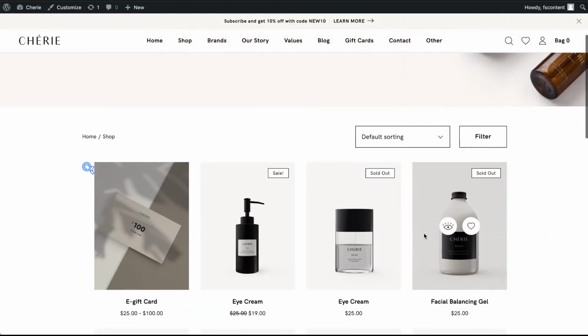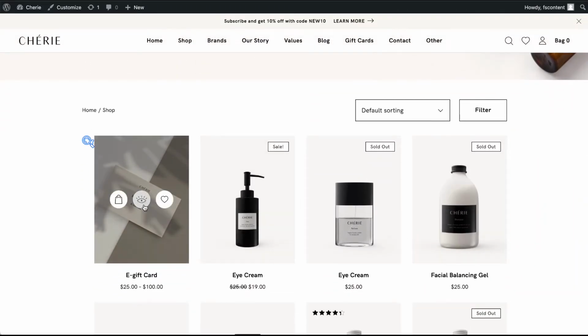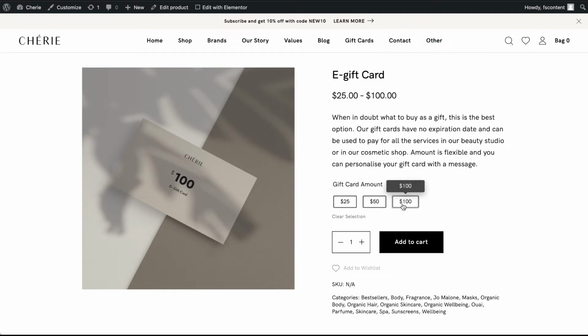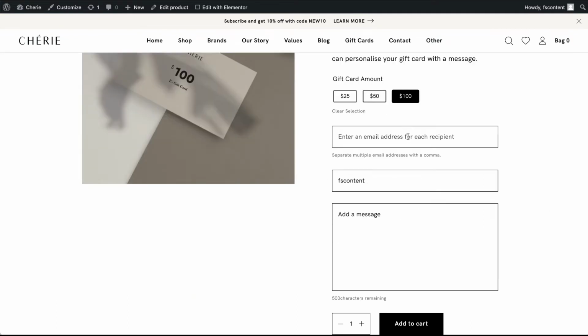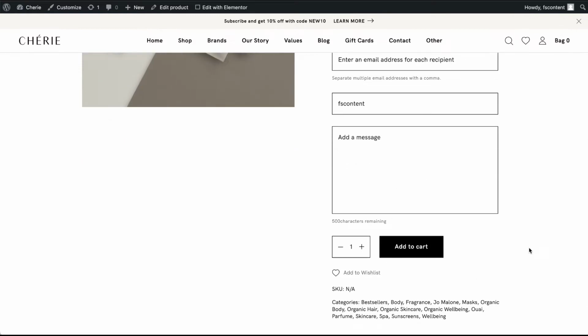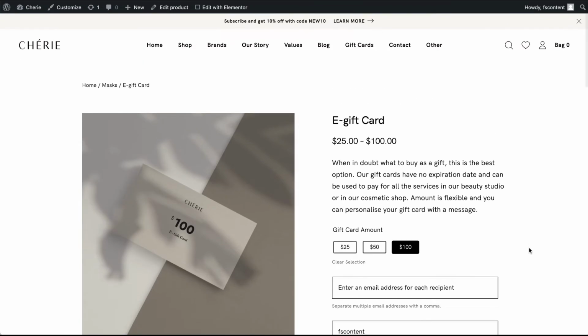You may have already noticed that there is one particular product type, which is gift card. For a gift card, you are able to choose a gift card amount. You can enter the recipient's email, type a message, add it to cart, and send it to the recipient.